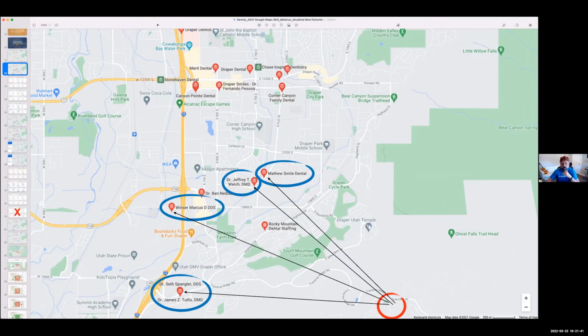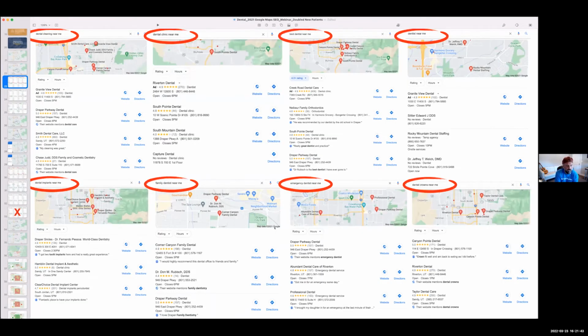Okay, so here are 8 searches, and I don't know if you can see the actual search phrases on your screen, but I searched near me phrases. I searched dental cleaning near me, dental clinic near me, best dentist, dental implants near me. They all say near me, family dentist, emergency dentist, dental crowns. I took a screenshot of the maps section, and I've just kind of piled them in here. So there's 8 of these searches.